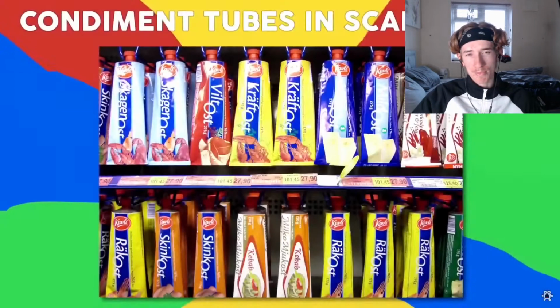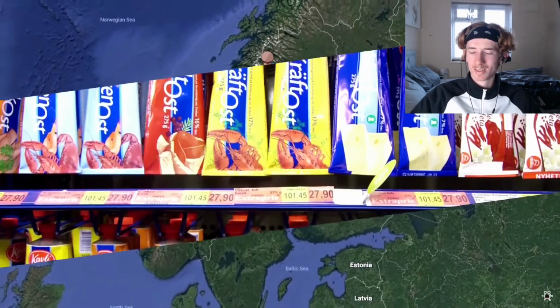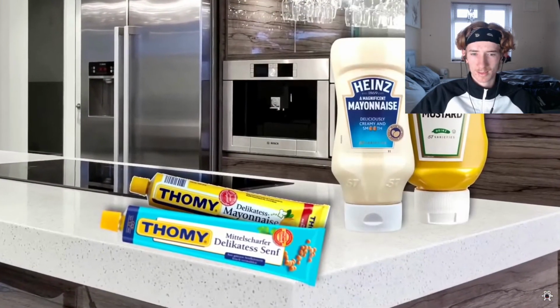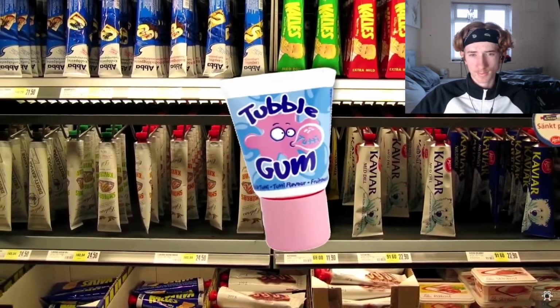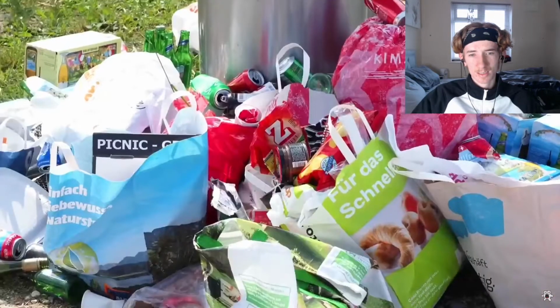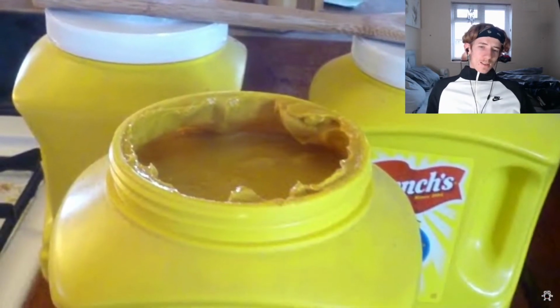Number 20. Condiment tubes in Scandinavia. In Scandinavian countries like Sweden, a wide variety of foods come in toothpaste-like tubes. Mustard and mayo are two examples of things I'm used to seeing in bottles. I mean, that's kind of normal. You can even get several kinds of cheese and bubblegum in a tube. It turns out, the Scandinavians have the right idea, because the product is squeezed out, very little air gets into the tube, making the food stay fresh for longer. This leads to less waste and less of that dried mustard crust on the outside of the bottle.